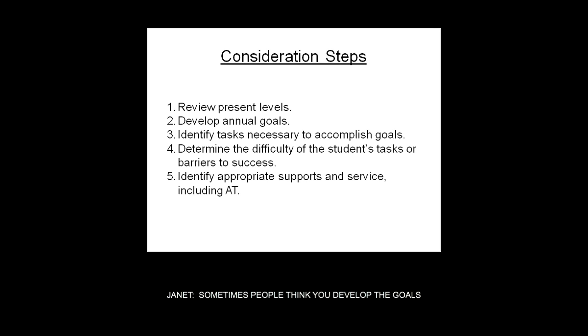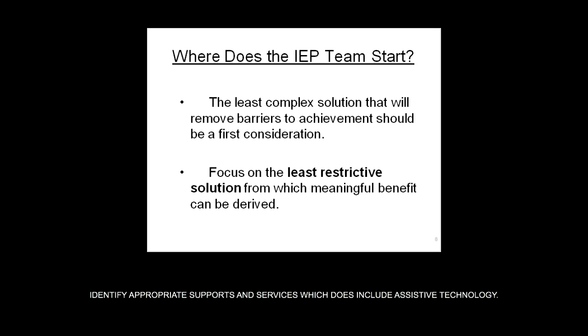And Deb, just a quick note here. Sometimes people think they develop the goals after the technology. Never. It's always you develop the goals first, and technology becomes a part of the goal. You would then identify the tasks necessary to accomplish those IEP goals, and then determine the difficulty of the student's tasks or their barriers to success.